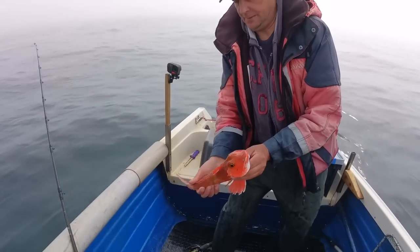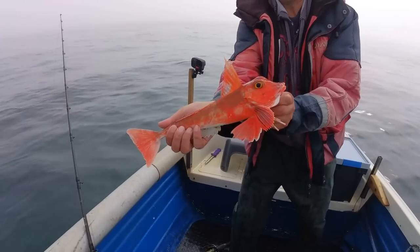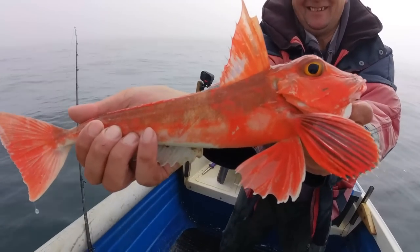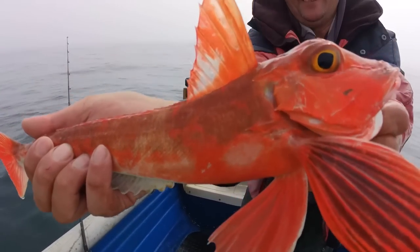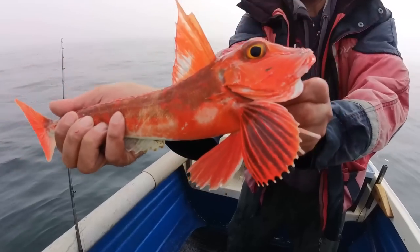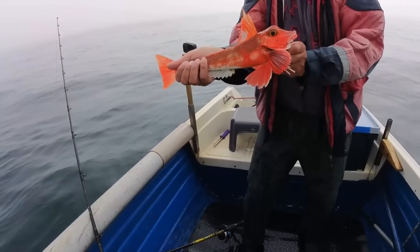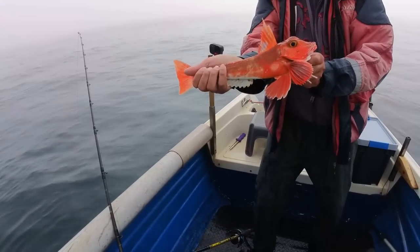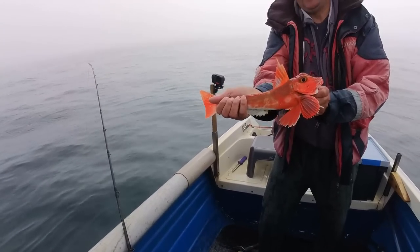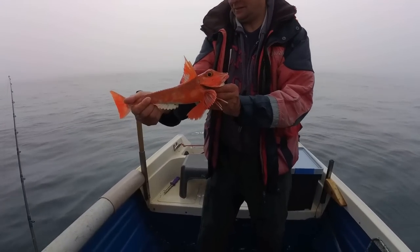There he goes. Don't know if you can hear that. Maybe. It's got blue eyes. With the foghorn. They are such a cool fish though.